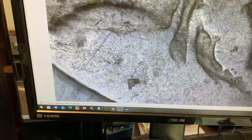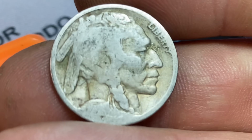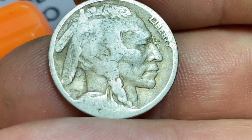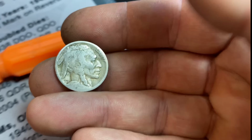Now, I know some of you will say, Rob, you can tell by the ribbons, you can tell by the feathers and all that kind of stuff. I'm not worried about that. It's going to be a common one no matter what. But I don't think I can read it. I mean, it could even be a 25. If you guys see it, put it in the comments down below. Let me see if I can figure it out before I have to nickel date it, and I'll be right back. All right, I'm back.